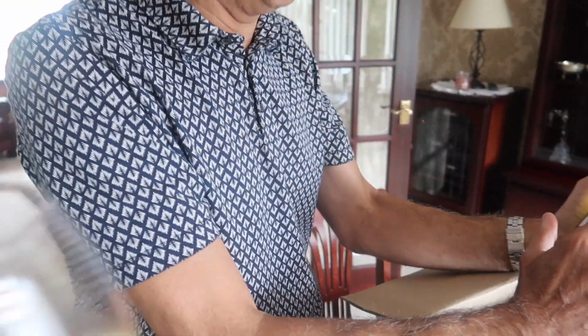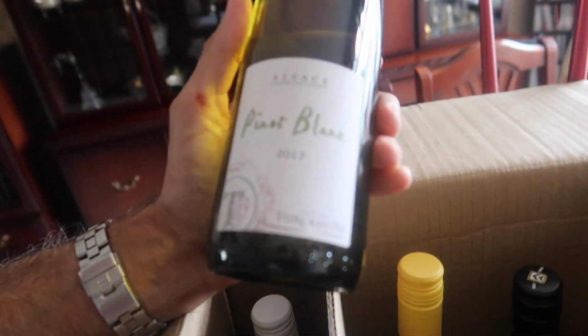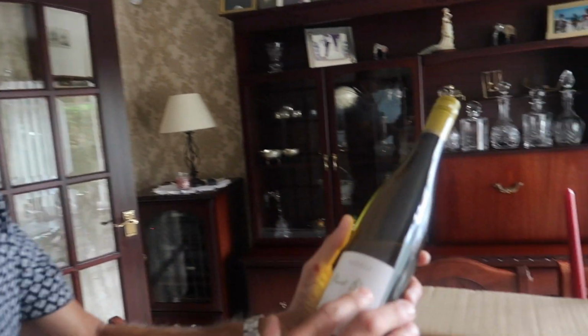Alright, okay. We also bought Pinot Blanc from Alsace. Now, my view on wines from Alsace is you don't get bad wines from Alsace. They are all good. Alsace is a region of France, northwest. It borders Germany and Switzerland, and the biggest city in Alsace is Strasbourg. This particular one we bought is a Pinot Blanc.